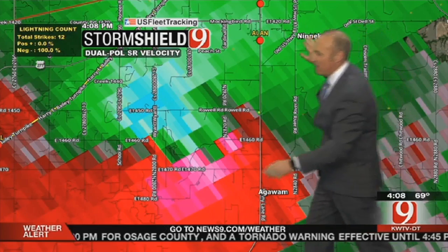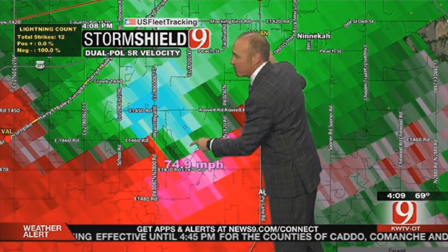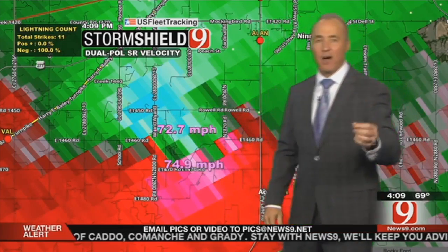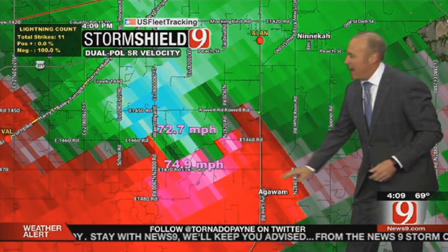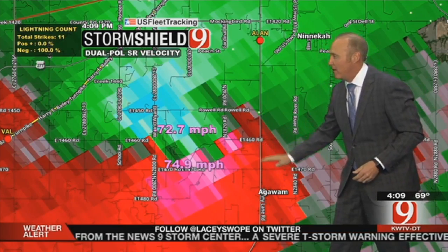Tornado on the ground. Let's query some of this data real quick. Give me an update. 74. What are you looking at? 72. 140. Basically 140, and it's balanced. You got equal numbers. It's 140 mile per hour shear now. And again, Agawam is right here, and that's Highway 81. It's going to go on top or north of Agawam.